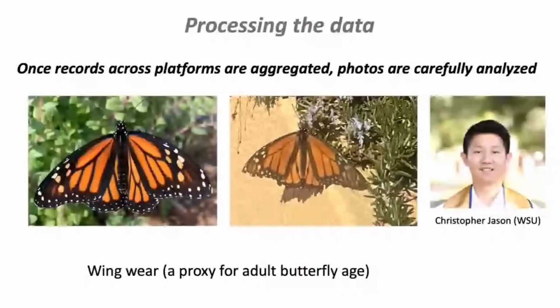So every time we get a picture, we get locality and date information. And that's kind of the core data that we get. So from that, we already have a lot of information. We get distribution data. But for a lot of these photos, most of the photos actually, we're able to look at them close enough to get kind of more levels of detail. So the first thing that we look for is the butterfly sex. That's a really kind of quick thing to determine.